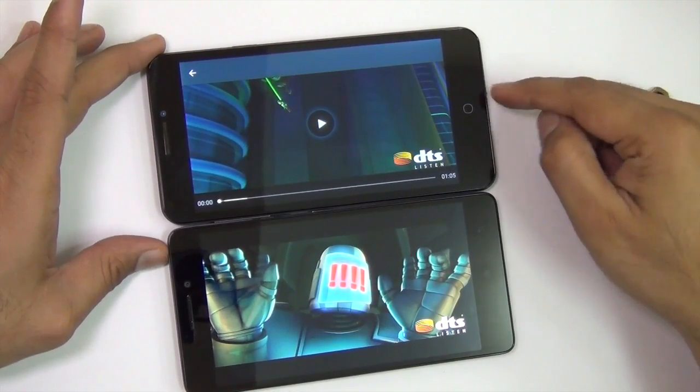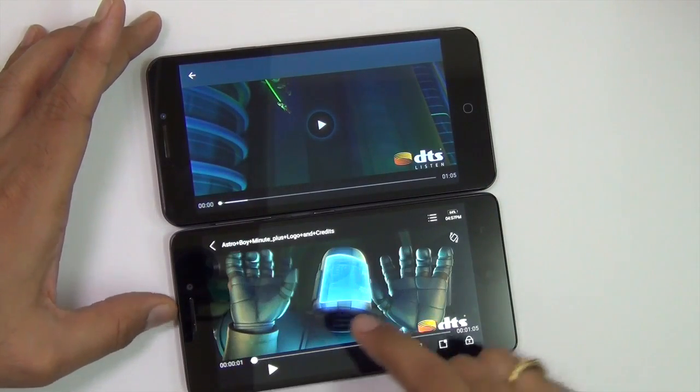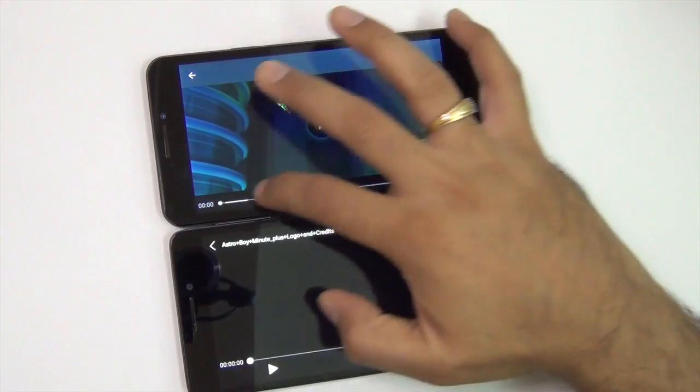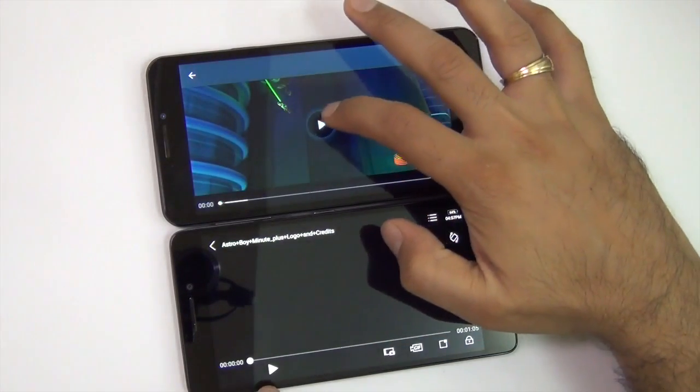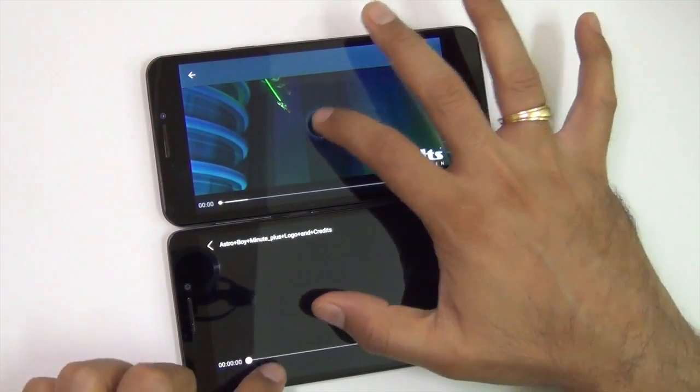Talking about the display, they both come with a 5.5-inch high definition panel. The one on top is the Yureka and the one on the bottom is the Lenovo A7000. I'm playing the same video on both of these phones for you so that you can judge the video quality and see for yourself which looks better to you. Let's play this video.